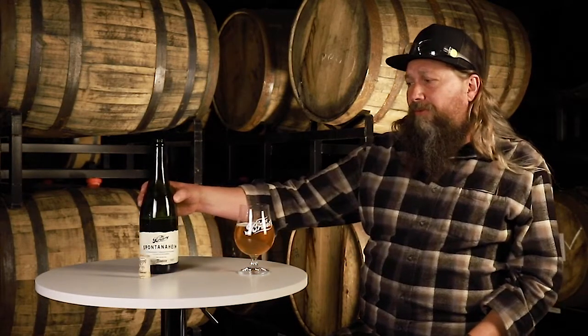This beer, Spontanaheim, uses a blend of 1 year and 2 year beer. So the average age of this beer in bottle is anywhere from 18 to 22 months. But essentially it is a full spontaneous beer.